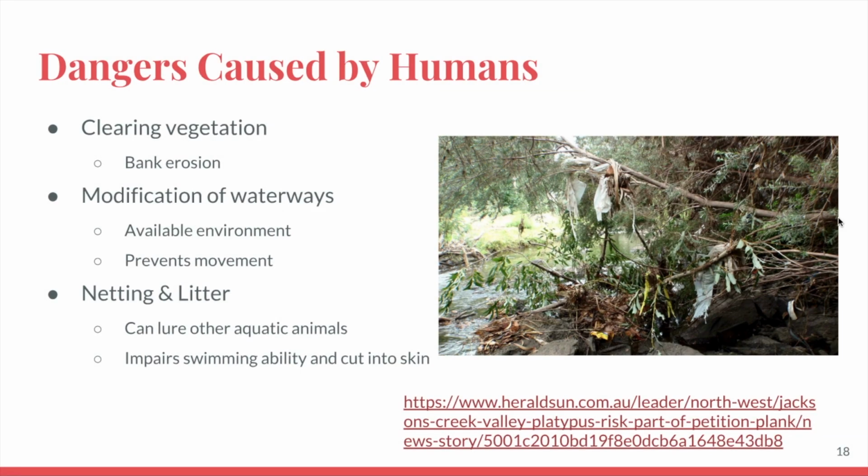So, some dangers caused by humans are clearing of vegetation, meaning urbanization, agriculture, and forestry. So, this causes bank erosion, which reduces sunlight, lowering productivity of all wildlife in the water. There is also modification of waterways, meaning dams, and it reduces available environment for creatures in the water, and it prevents movement along waterways, increasing risk of predation.